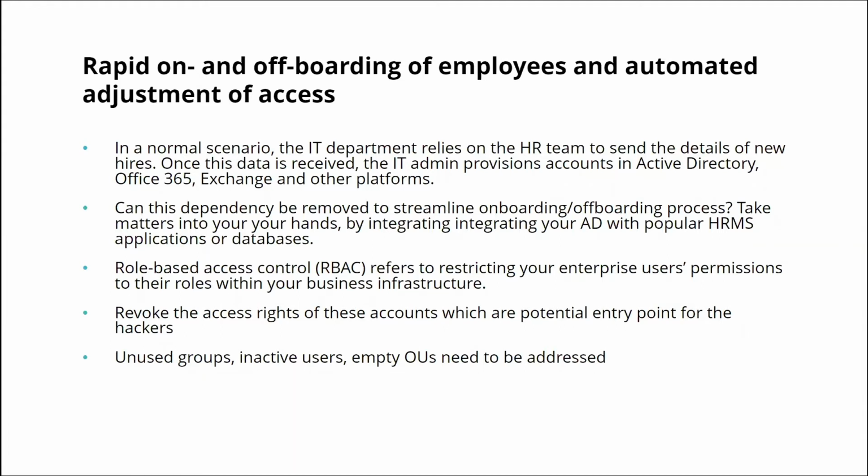Similarly, when employees exit the organization, as and when HR removes the details from their HR database or disables their account, that particular update will also be synced in Active Directory, where the account will be deprovisioned. And I'm not just specifically talking about deleting or disabling the Active Directory account, because that would not be the best way to approach your deprovisioning.